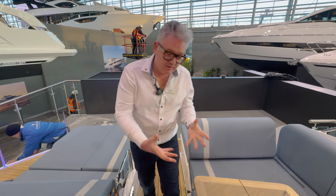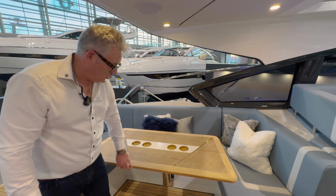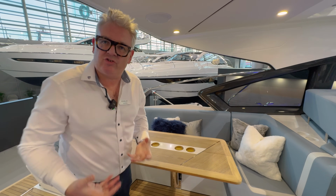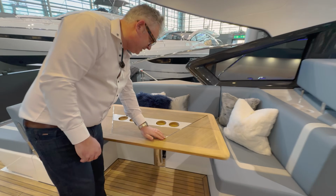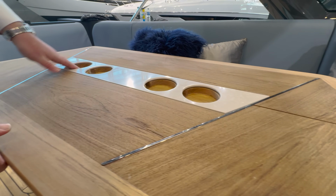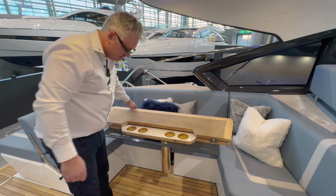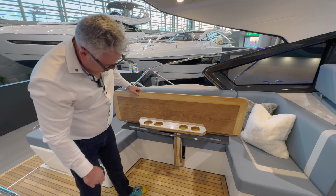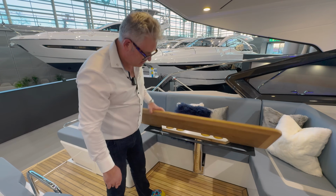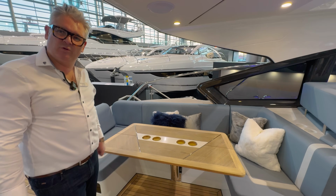So we've got the standard Fairline table, which folds away behind the seat as normal, but they've gone to an extra level of detail. We've got stainless inserts. We've kind of got like a marble effect. These are for your bottles of drink. I think it folds as well. Yeah, look, it folds down. That's all stainless steel. Actually, I don't think it is stainless steel, but it looks like stainless steel. And isn't that just beautiful?